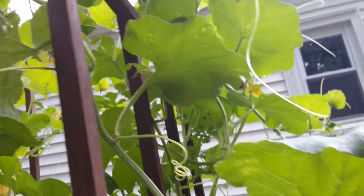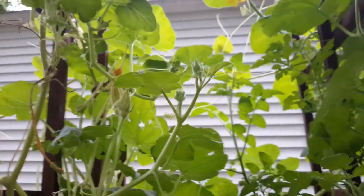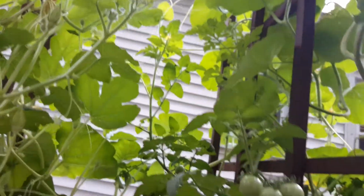But it seems to still be producing flowers and stuff like that. And, well, look at that. Isn't that something? Well, we'll see. We'll see if I get some yellow spaghetti squash.